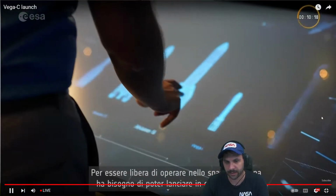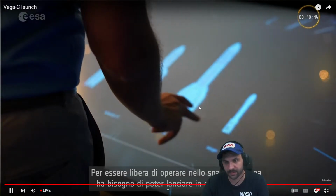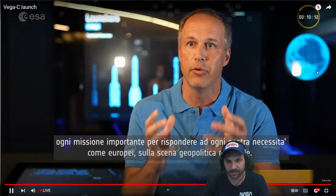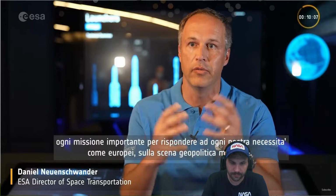Let's see if they talk about freedom of action in space. There it is right there. Europe can launch at any time any key mission, replying to our own needs of the continent on the global geopolitical scene. Space is bringing fundamental data for our life on Earth.